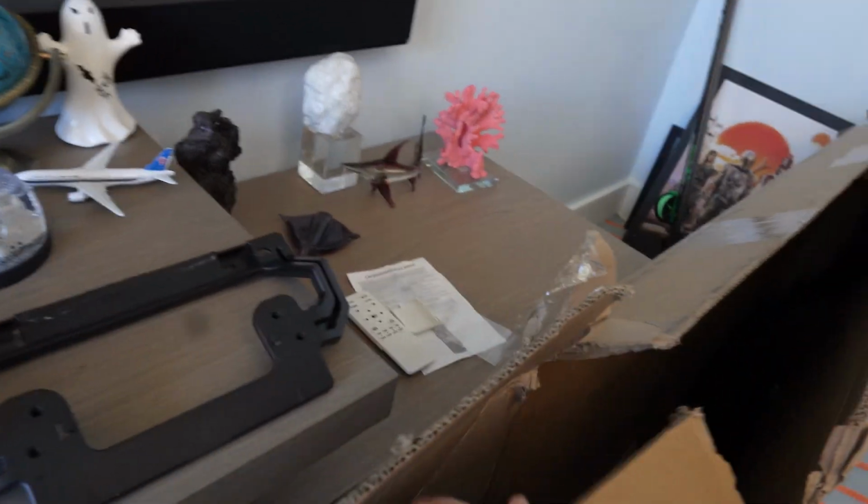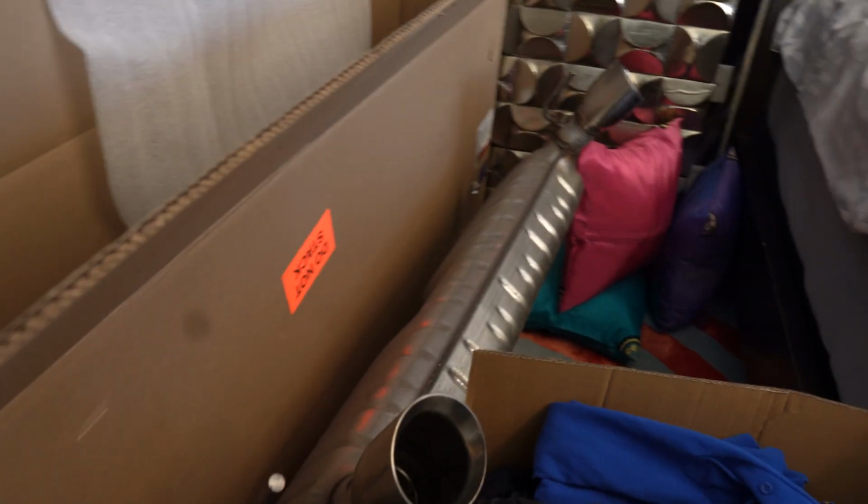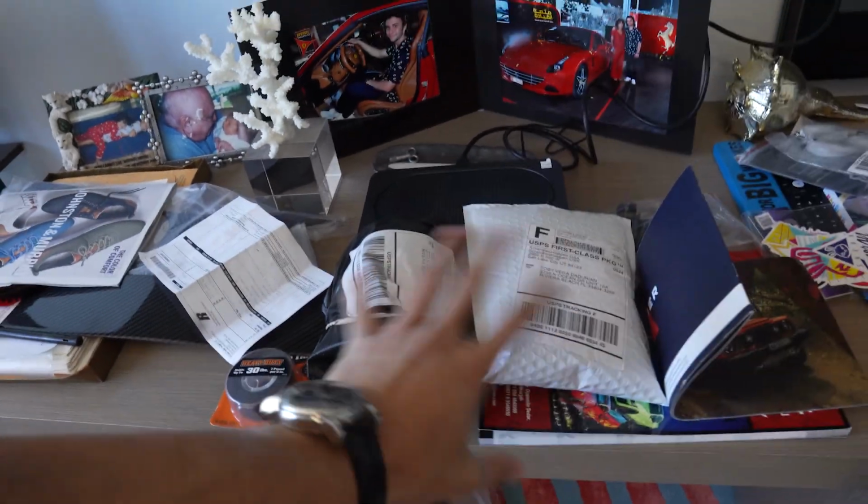So we have this GT500 rear valence that I haven't installed yet. I really need to do that because that's going to look good. Obviously the GT500 hood, stock Camaro exhaust, the muffler. This room is just getting filled and filled by the minute. Oh, touch-up paint here. We're going to make a video on that.